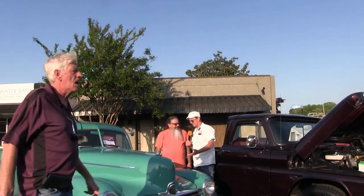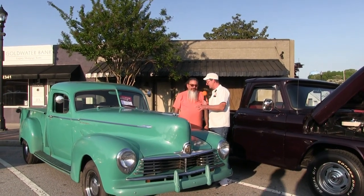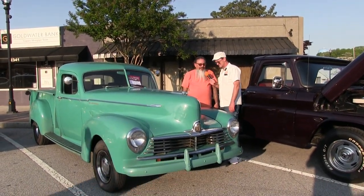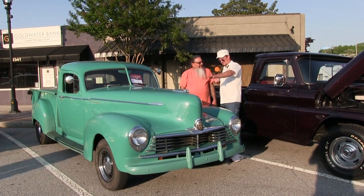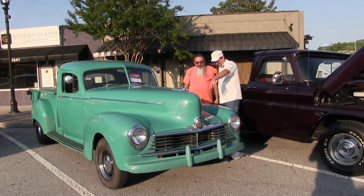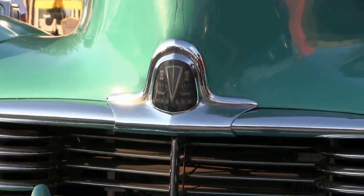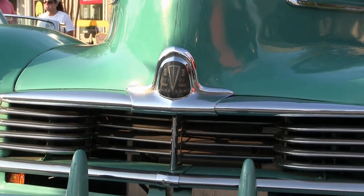Nowadays, I guarantee you it's a lot cheaper to buy them already running than it is to try to build it. Right, Charlie? You got that right. Man, it's got the correct badges here on the side. You got your nose emblem here, the trim down the side, the front emblem in the front that lights up at night. It still works? Yeah, the Hudson. That's cool.